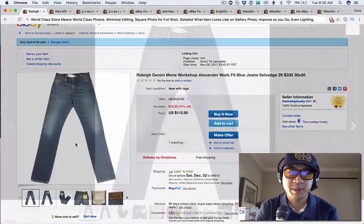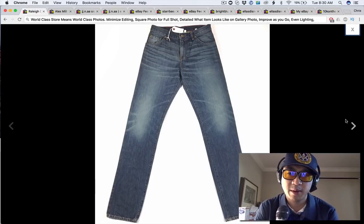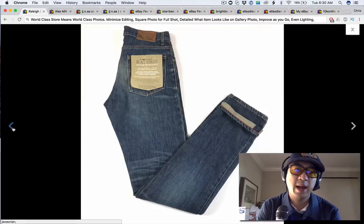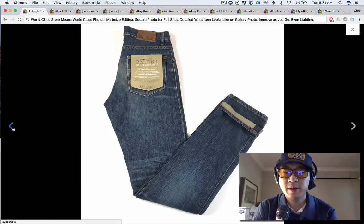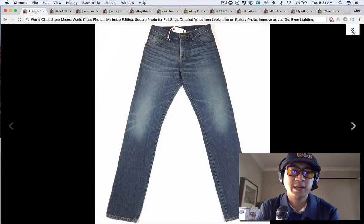I want to show you guys something that I consider very desirable for the customer. So for me, I understand the checkmark photo for jeans, which is this one, or however you want to do it. Mine doesn't look quite like a check, but me as a consumer, I cannot see what the jeans look like on my body. So I prefer a front and back shot. For the gallery photo, I want to see what the item looks like laid out. That's just personal preference. You can do whatever you like.